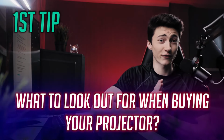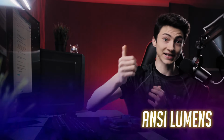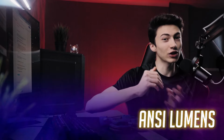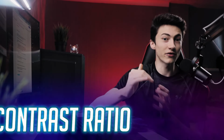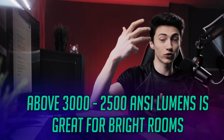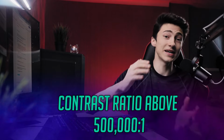Okay, what things should you look out for in a projector? First of all, if you want to be using this projector in a bright room, you're going to be looking at the ANSI lumen rating, and you're also going to be looking at the contrast ratio. You want these two values to be pretty high. Usually an ANSI lumen above 3000 is going to be good for a bright room experience, and the contrast ratio of above 500,000 to 1 is going to be amazing in bright rooms.